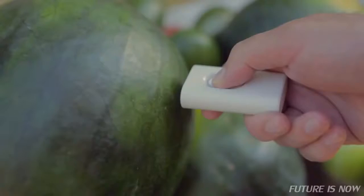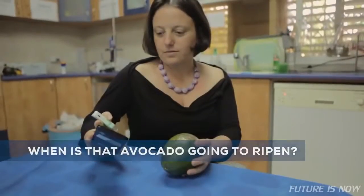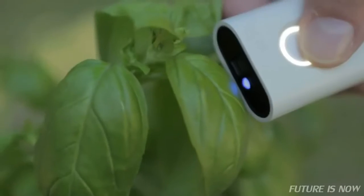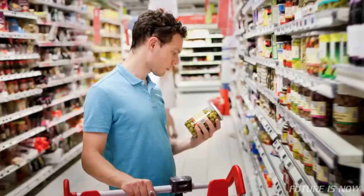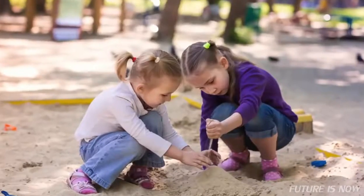Imagine if there was a way to know which watermelon is sweeter. When is that avocado going to ripen? How many calories, carbs, or proteins are in that shake? How your plants are doing? What's in those pills you were taking? Imagine if there was a way to know the chemical makeup of everything you come in contact with.